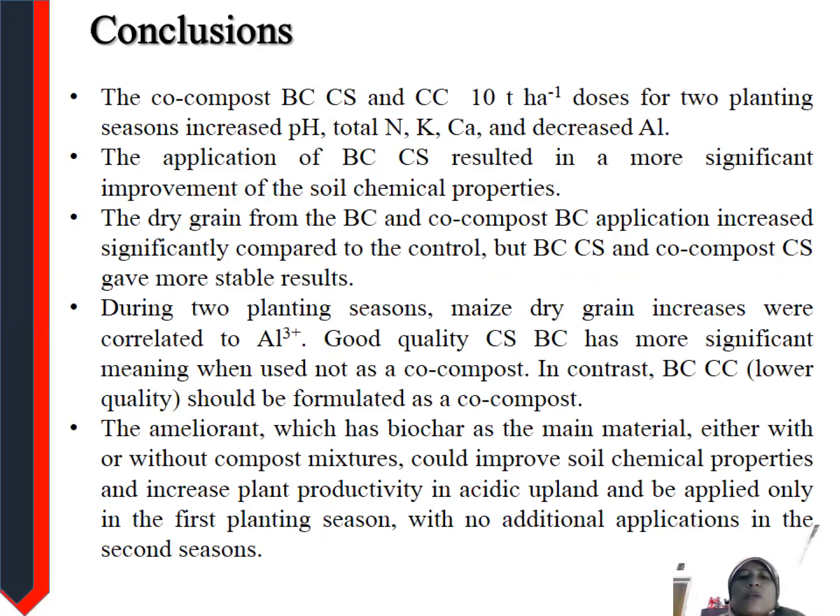Conclusion: the co-compost cacao shell biochar and corn cob biochar at 10 tons per hectare dose for 2 planting seasons increase soil pH, total nitrogen, potassium, calcium, and decrease exchangeable aluminum. The application of cacao shell biochar resulted in a more significant improvement of soil chemical properties. The dry grain from the biochar and co-compost biochar application increased significantly compared to control, but cacao shell biochar and co-compost cacao shell biochar gave more stable results.